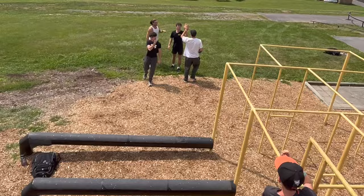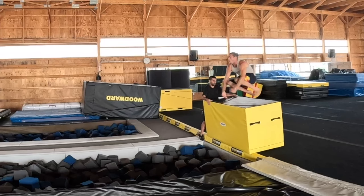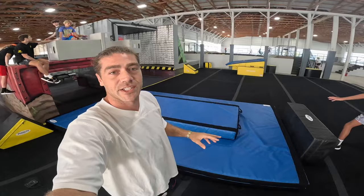One of the things that I really want to get this week is my con gainers back on lock. So I'm going to start with a little gym session, get them soft in the pit, make sure the timing's right, and work from there. This morning we're starting in the progression hub, doing some stuff onto the mats, and then we're going to make our way outside and do some more stuff onto the mats.